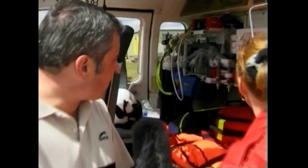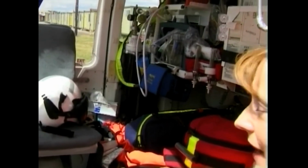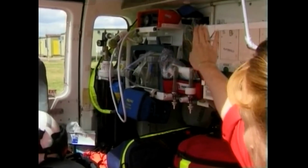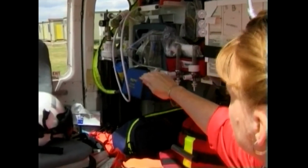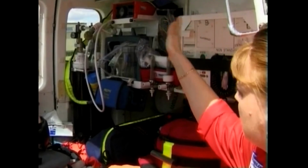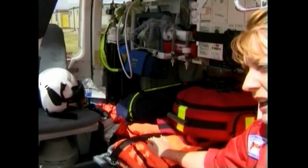Okay. Let's move to some of the equipment on board. Tell us about the facilities here. Okay, we've got all medical equipment here that a land vehicle carries. We carry a defibrillator, we carry suction units up on the left hand side. We've got the same amount of oxygen facility, we've got portable ventilators, we carry all the same amount of drugs that land ambulances carry, and have got the capability, as you can see, to carry 2 patients on this aircraft.